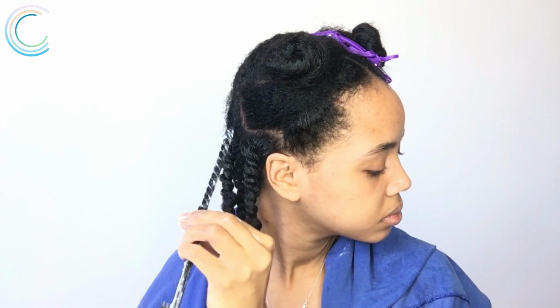And don't forget to coil your ends and lightly squeeze out any excess product. I have 7 twists in this section, and I'm gonna do the same thing to the other side.